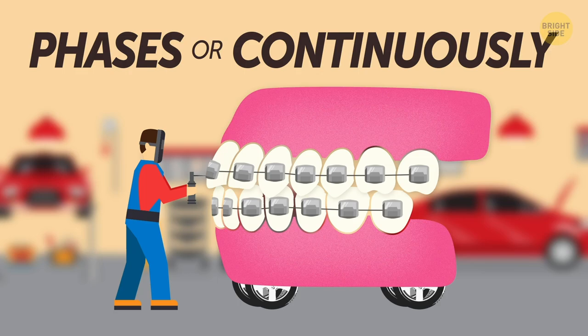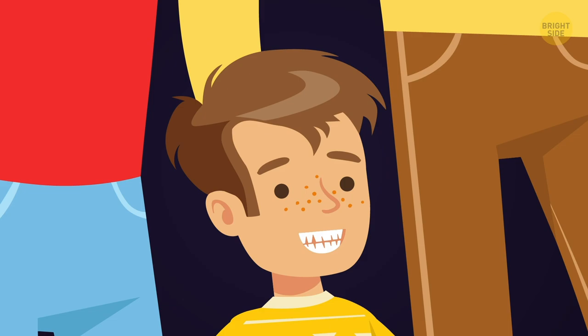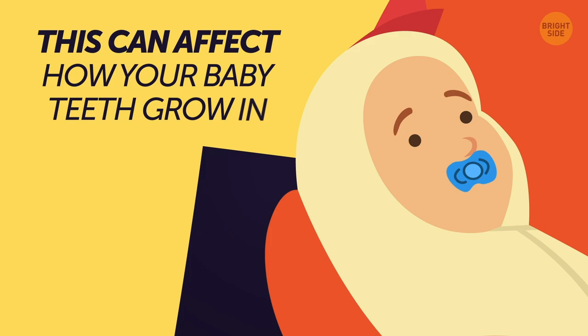Why might someone need braces? Some of it has to do with genetics. If crooked teeth run in your family, you might have crooked teeth too. If you sucked your thumb or pacifier a lot as a baby, this can affect how your baby teeth grow in. So, if you need braces, it's not your fault. Let's look a little closer at the process.